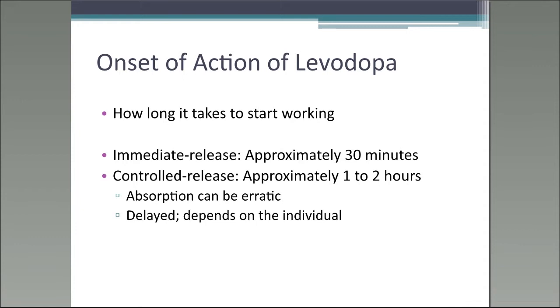The onset of action of levodopa. So how long does it take to start working? Generally, it takes about, for the immediate release, about 30 minutes or so to kick in. Whereas with the controlled release, it takes about 1 to 2 hours. So the difference between the different formulations essentially is that with the immediate release, when you take the medication, it releases all at once. Whereas with the controlled release, theoretically, the medication is being released slowly over a longer period of time to provide a nice and smooth distribution, right?